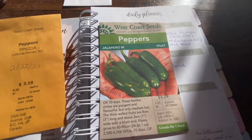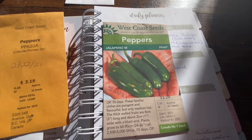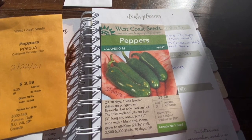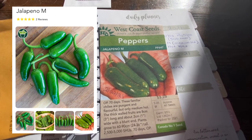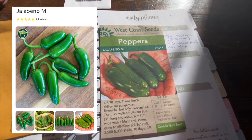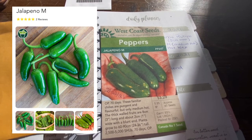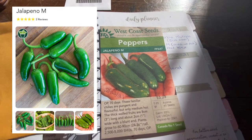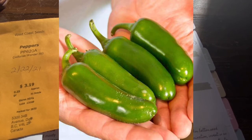I also planted on the 22nd of February. I started seedlings for Jalapeno M, which is the name of the pepper, which is a jalapeno. It's a medium heat jalapeno, and it is a thick wall pepper. Now, they are the dark green variety, and they grow about 3 inches long and about 1 inch wide, kind of blunt on one end.